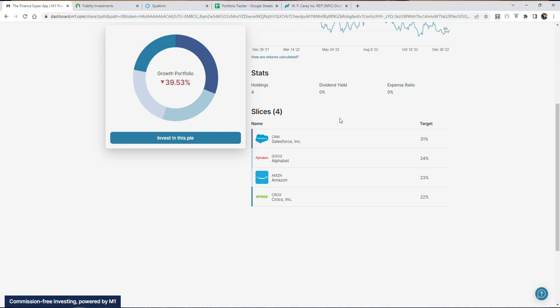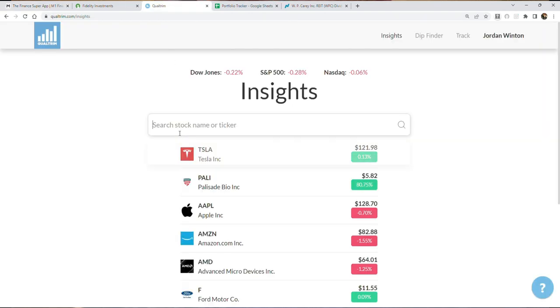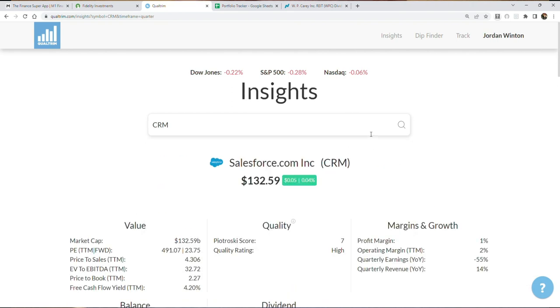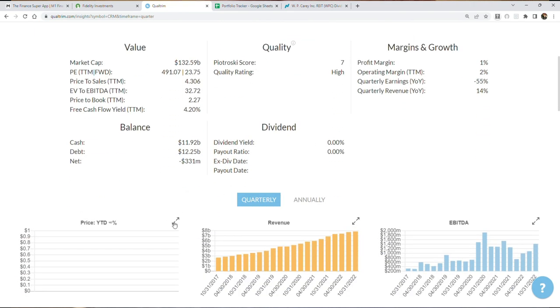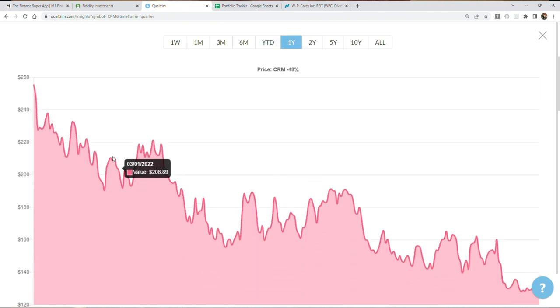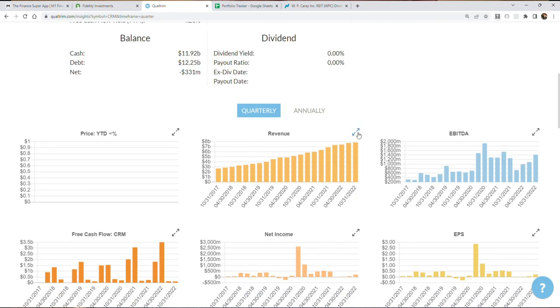Welcome back, and let's get started with number 1, Salesforce. Salesforce is a software as a service, or SaaS, business, which has currently gone down a dramatic amount. In 2022, if you look at the last 1 year, they've gone down 48%, which is pretty detrimental considering it's a company that's increasing its performance not only by the year, but by the quarter.